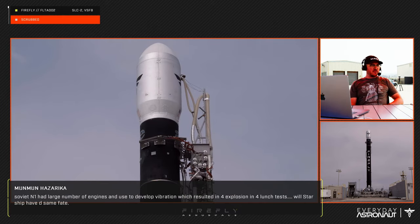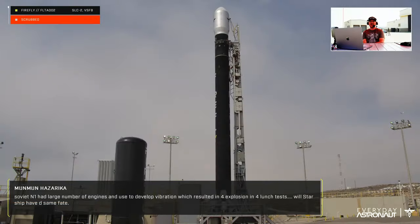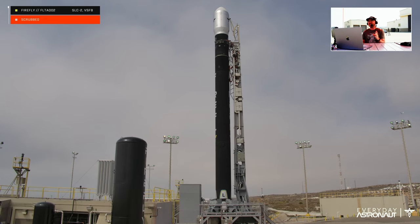Here's a question from Moonman, asking, Soviet N1 had a large number of engines and used to develop vibrations, which resulted in 4 explosions in 4 launch tests. Will Starship have the same fate? Let me remind you, my friends, the N1 had 30 engines. Starship's currently at 33 engines. But don't forget, the Falcon Heavy uses 27 engines. So the number of engines is not always indicative of failure.